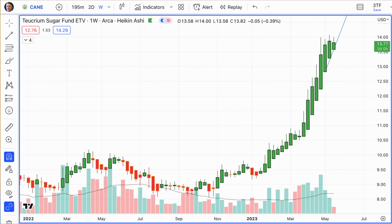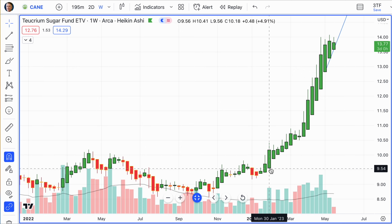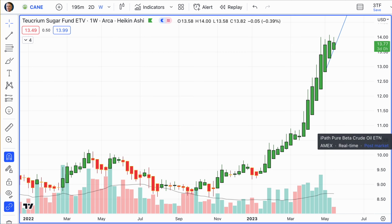What about sugar? It's peeled off from some of that movement where it topped out last week. But again, sugar really started taking off back in October of last year. But for 4 weeks of a little pullback, sugar has just been climbing like crazy.